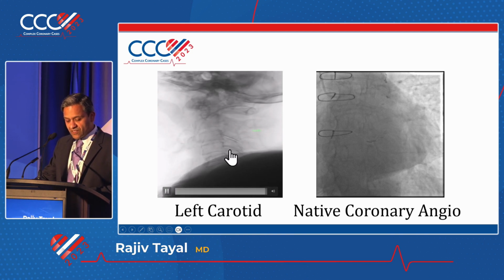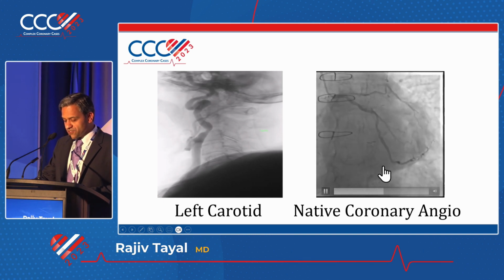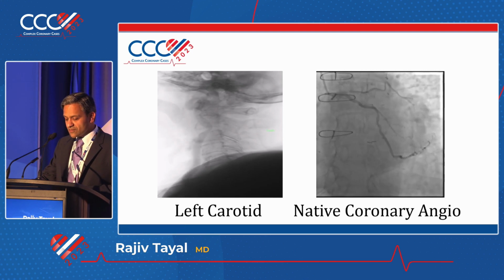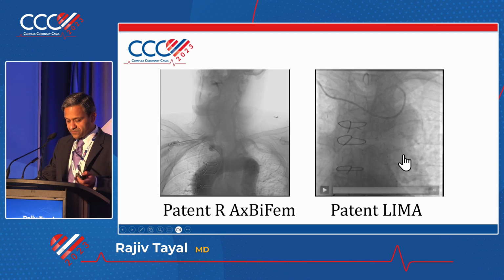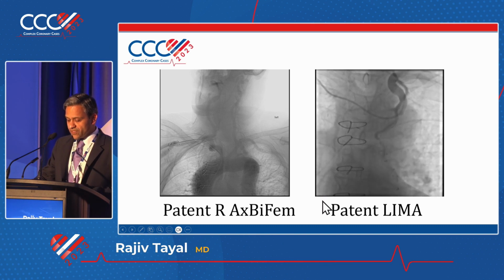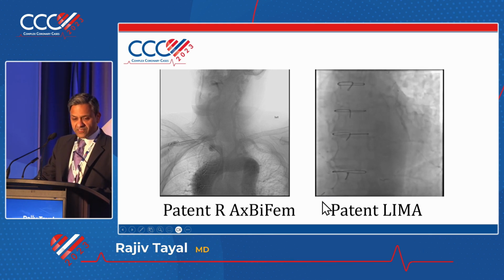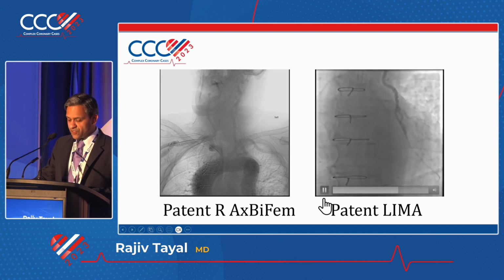You can see that there is a pretty significant carotid artery stenosis, as well as the coronary angiography shown right here, showing a relatively patent circumflex. The LEMA to the LAD is patent. Here's an angiogram showing patent right axillobifem as well as a patent REMA, and you can see that the LEMA is also still patent. So overall, after reviewing this, the patient wasn't felt to be a good candidate for transcaval access because the aortic caval distance was greater than 10 millimeters.